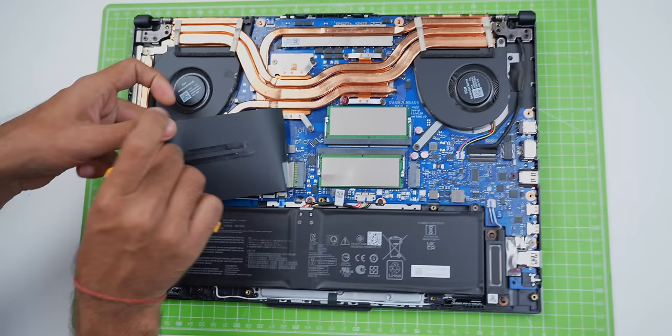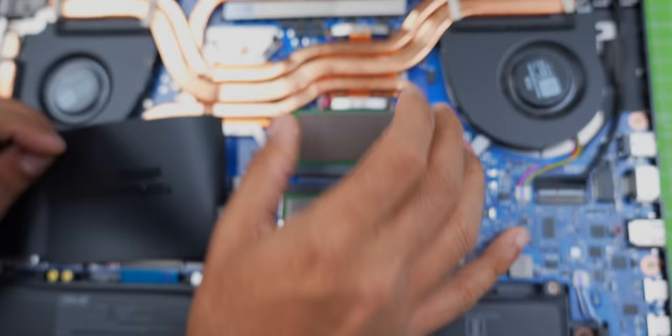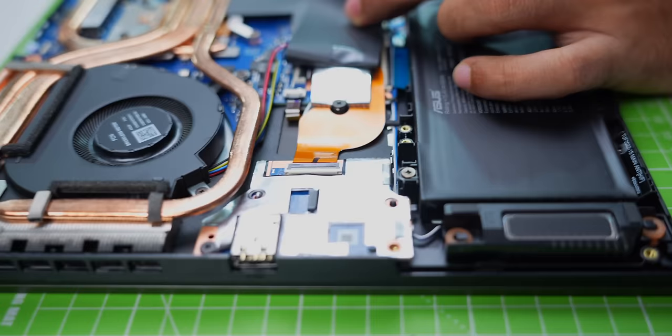Now let's open up this laptop and see what all is upgradable. Okay, so see here, there are two RAM slots and both are occupied. But the good thing is that you can upgrade it up to 32GB RAM. There is only one SSD slot, so if you want to upgrade, you will have to just swap it out.